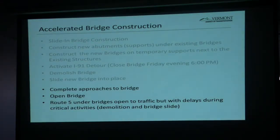Once that's complete, there's a bunch of work to do with putting backfill in and completing the approaches. Actually, there's quite a bit of work there. And then we open the bridge and let people go. And that's supposed to happen on Monday at 6 a.m.